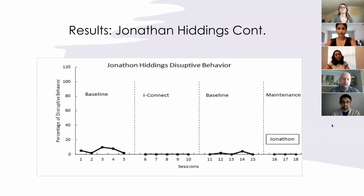For disruptive behavior, it was the same. With the baseline, there was up to a 10% disruption, and then once the intervention began, there was 0% disruptive behavior. Going back to the second baseline, there were only 2 incidents, 2% and 4% for disruptive behavior, meaning that there was no need for a second intervention. And then into maintenance, it shows 0% disruptive behavior.